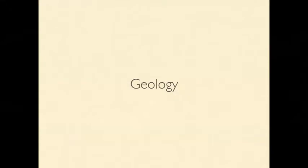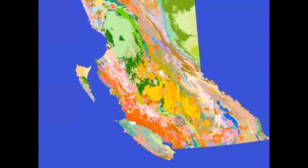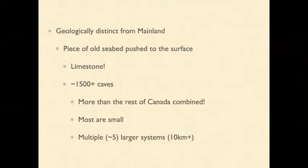Geology. Here's a geological map of BC. The only thing I want to point at here is that the island at the bottom is obviously a different color than the rest. The island is geologically distinct from the mainland. It's actually a piece of old seabed that has been pushed up to the surface. And so it's unlike the rest of British Columbia. It contains a lot of limestone. There's 1,500 plus caves on this small island, which is more than the rest of all of Canada combined. Most are quite small, but there are several larger systems, 10 kilometers plus in length.